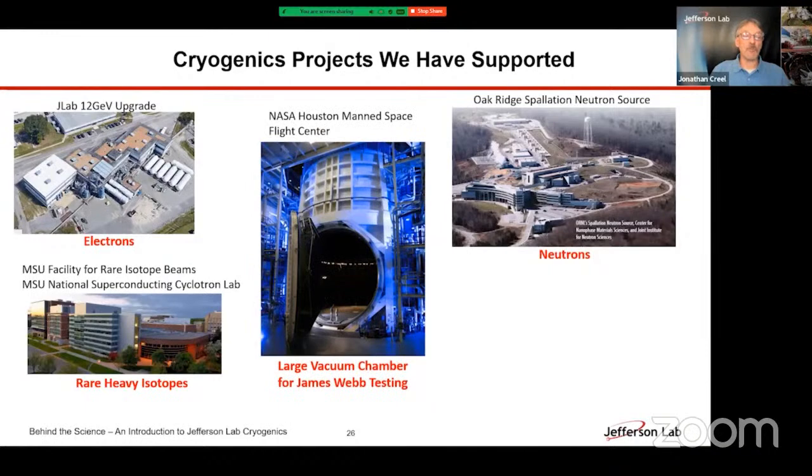We also got to do a project for NASA Houston's Manned Spaceflight Center, where they have a very large vacuum chamber. You can see two people down at the bottom here to give you an idea of the scale. This vacuum chamber was originally designed to test the Apollo command and service modules back during the Apollo space age, but most recently it was used to test the James Webb telescope before it was put into space.